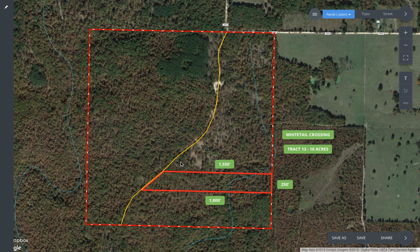But like I said, tract 13 is 10 acres in size. It's toward the southern part of Whitetail Crossing, so it's very private. Here's the county road up here to the north. You take the private road down for a little over a quarter mile, and you'll see tract 13 on the left. It's got a private driveway that goes back in. It's got a nice private spot. And then it goes way back to the east.